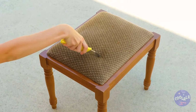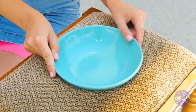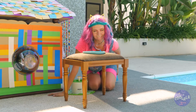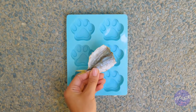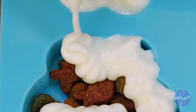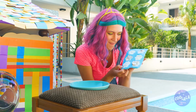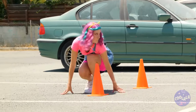Next, let's cut up a hole in this stool. Add a plate right on top. And with the help of these silicone molds, we can fill it up with the best custom-made snacks. And just think of all these different flavors. She's got that look in her eyes.